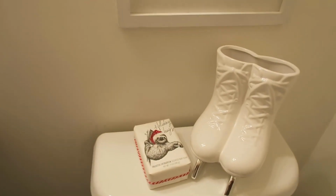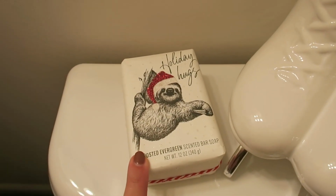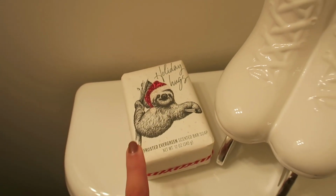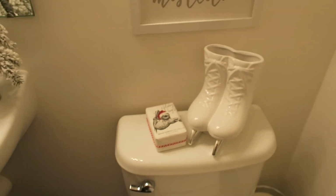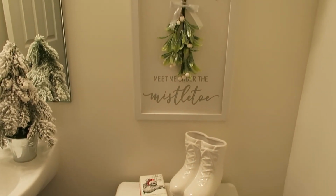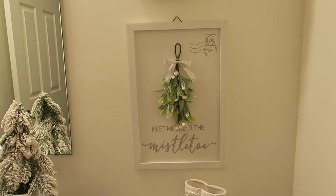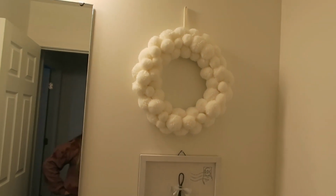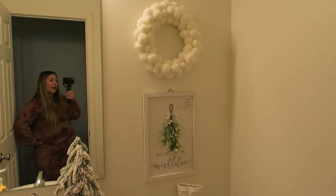Moving over here, this little holiday soap, which is super cute, is from TJ Maxx. My mom got it for me. These skates are from Target. The little Meet Me Under the Mistletoe sign is from Michael's. And the pom-pom wreath is from Target.